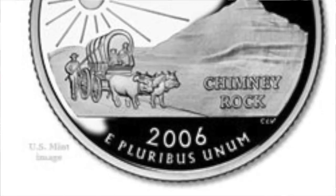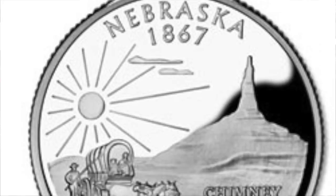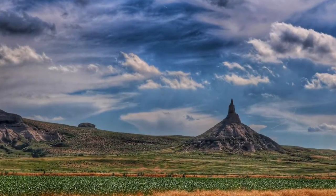In fact, when Nebraska was able to choose what they wanted to put on their quarter for the first time, for the commemorative quarter, they chose Chimney Rock. So over the years, we've stopped at Chimney Rock. I love to take photographs, and I've taken a lot of photographs over the years, but I've never been able to photograph Chimney Rock at sunset. And that was something that I've always wanted to do.